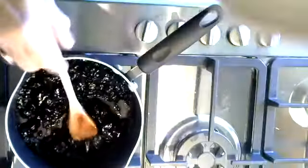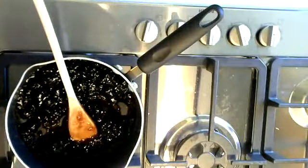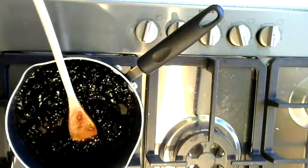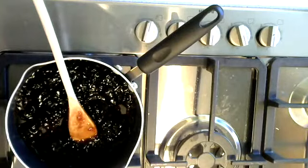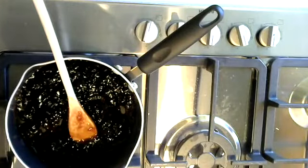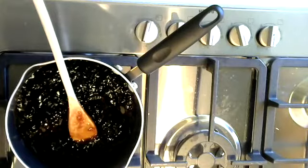Right, that's starting to melt. It's a surprisingly long time to melt. It is just about starting to melt. So I'm going to measure my port. 1/8 of a pint. Oh, what is it? 1/4 of a pint is 5 fluid ounces, so 2.5 fluid ounces. And I haven't got anything that measures 2.5 fluid ounces, but I have got in here, I'm going to measure this.